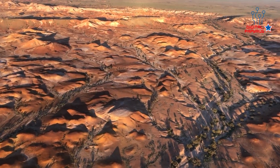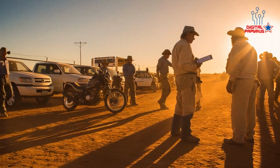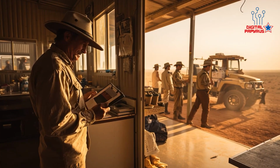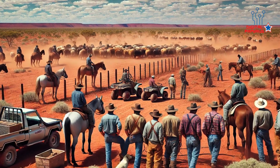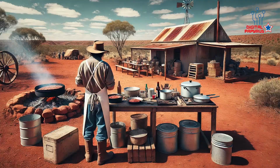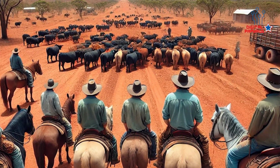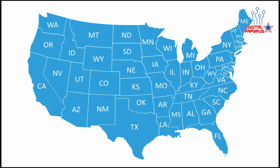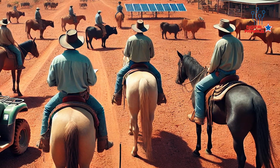At Anna Creek Station, a tiny team of about 11 people manages this vast property. The typical staff includes one station manager, about 8 stockmen and station hands, a mechanic, plant operator, and a cook. It's astounding to think that just a dozen people oversee an area larger than some U.S. states. With such a lean crew, everyone wears multiple hats.